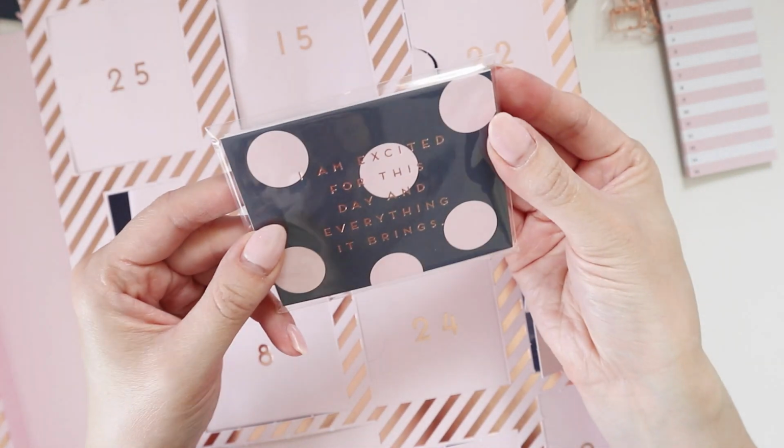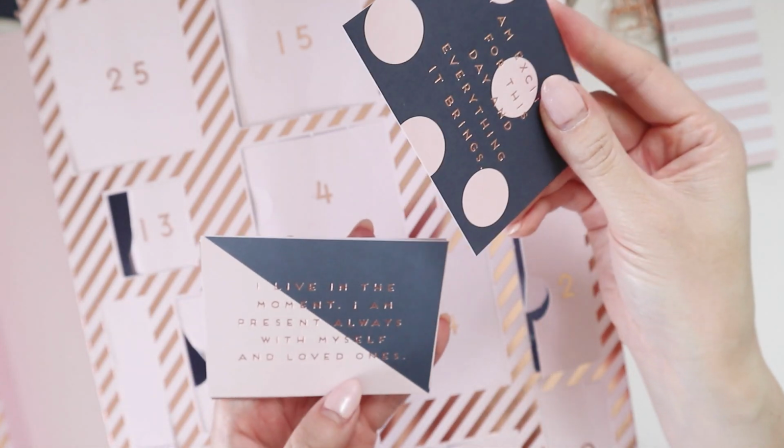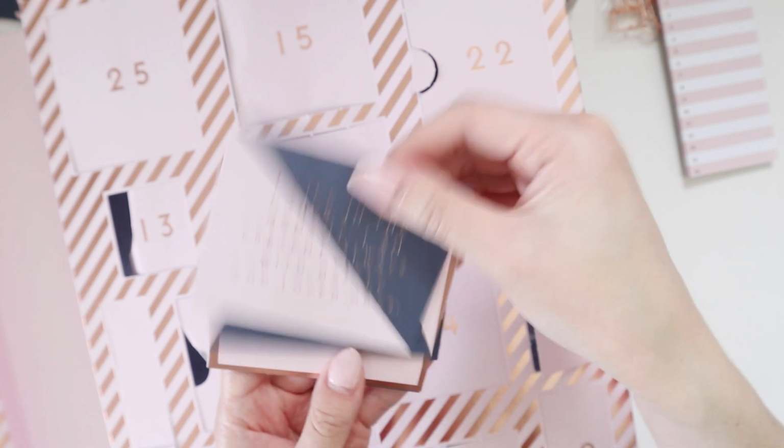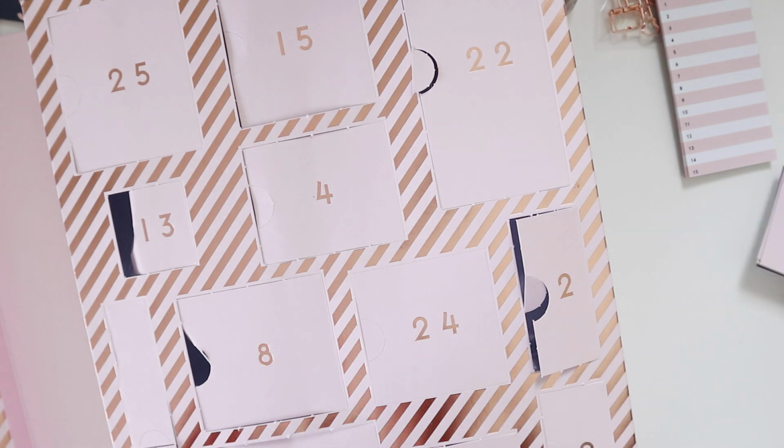So 23 is down here at the bottom, and it is these little cards that usually every year they'll have little quote cards. I am excited for this day and everything it brings. It looks like it is the quote cards for this year. Yep, I'm excited. I live in the moment. I am present always with myself and loved ones. It's a bunch of quote cards, which I love their quote cards, to be honest. Kikki.K do really great quotes.